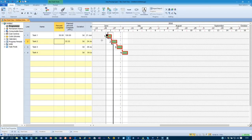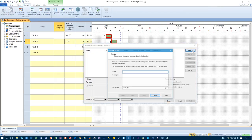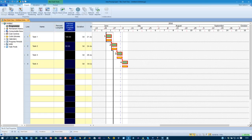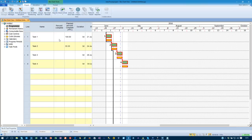So if I undo that for a moment and take off the progress again, this time, before I start any progress in there, I'm going to simply go into my baseline manager and create a new baseline. And this is our planned project. Close on that. As you notice now, that installs and shows a baseline task underneath. You can create as many baselines as you want. And I can also make sure that my column now is pointing to my baseline. So this plan percent complete is pointing there.